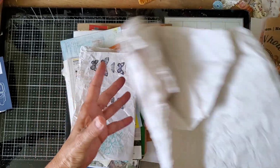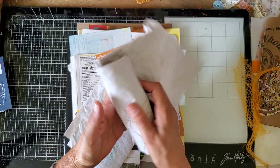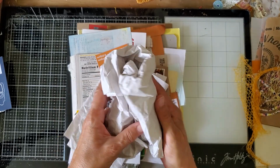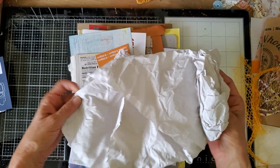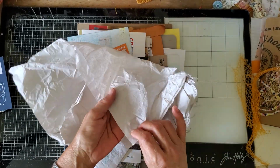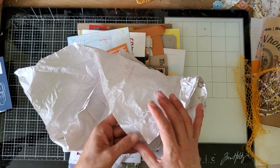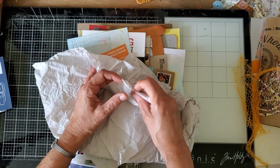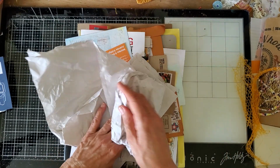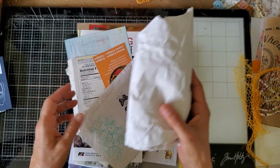And then this was just some tissue that was stuffed inside of a new pair of boots that my husband got recently, and so this is really great tissue. It's rough tissue. It's unbleached and very thin and cheap and easy to tear and use. I can crinkle it and make fabric ruffles. I can fold it like origami kinds of things. Anyway, this is pretty good.